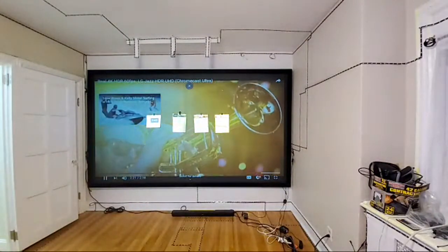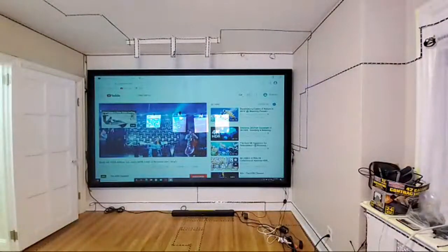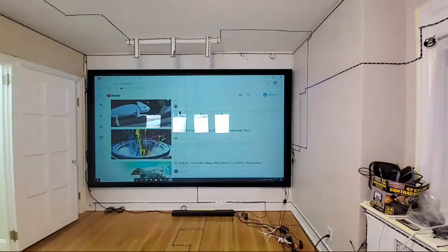Trying to use my pants as a mouse, but it doesn't work too well. So if we go into here and type in color.